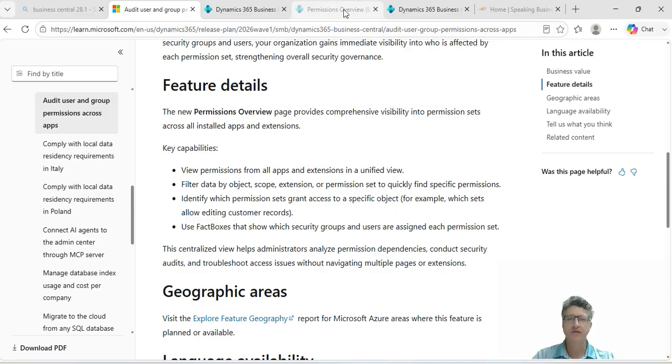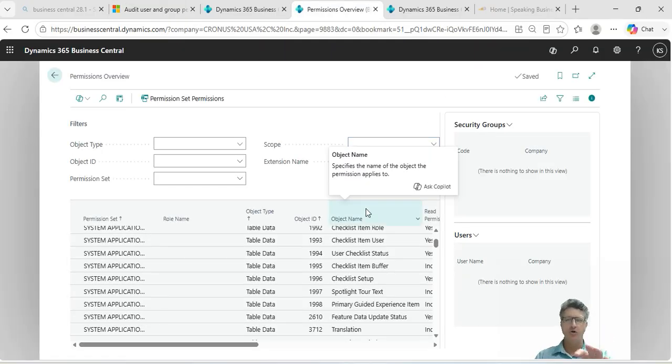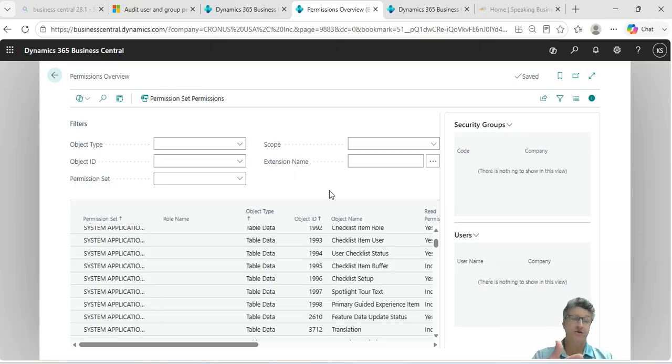Real quickly, I have this open here because, just so you know, when you launch this page, it will take a couple minutes to open. I think it's aggregating all the data in there. I've opened it a few times, and each time it takes a bit of time to open. So let me give you one example where this could be useful.